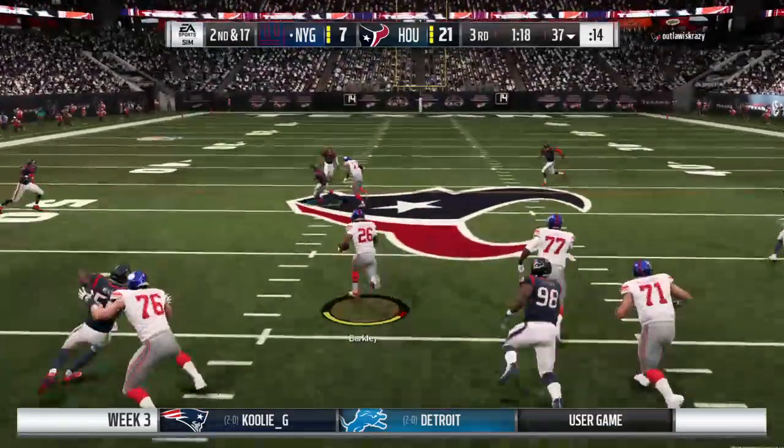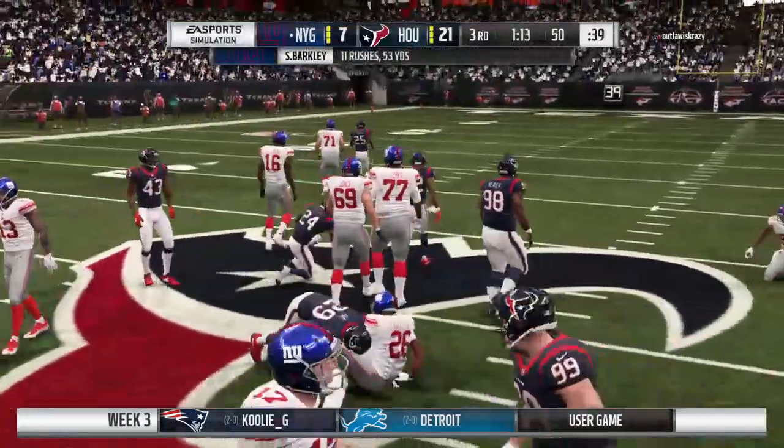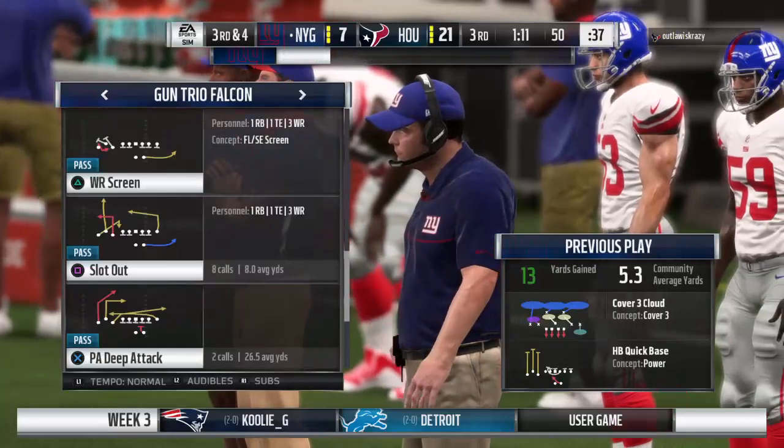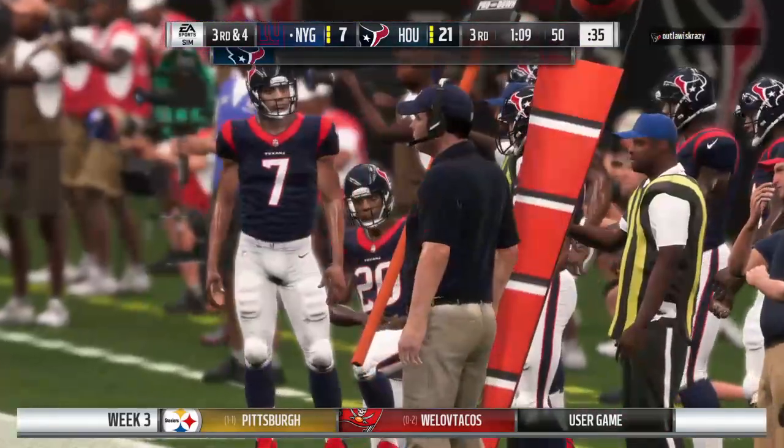They'll run it now out of the gun. And an alley to run. And he'll get it out to midfield. Looks like, yeah, they'll spot it right at midfield at the 50. It'll be a pickup of 13 on the play, and that'll make it 3rd down.